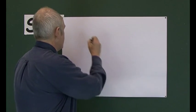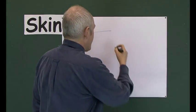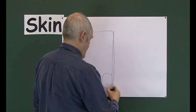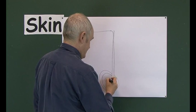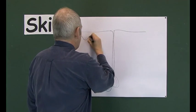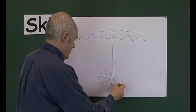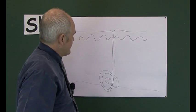So let's think about the surface of the skin again. And we're going to have sweat glands. And the sweat glands dip right down, and they are coiled tubes deep in the dermis. It's a coiled tube. This is the boundary between the epidermis and the dermis. Here's the hypodermis here. Sweat glands are usually quite deep down in the dermis.